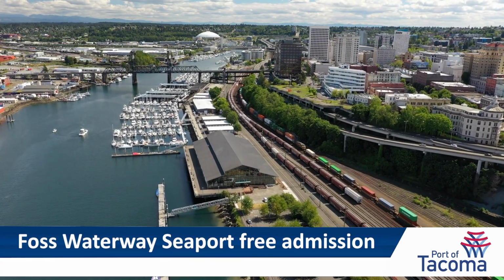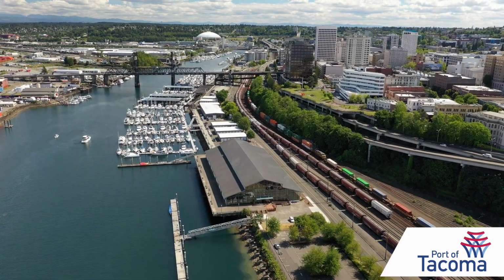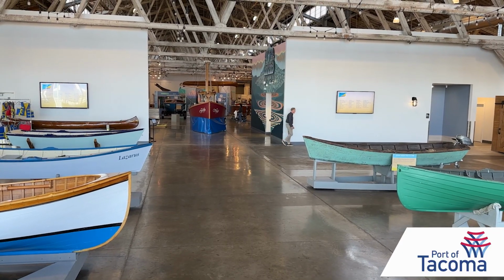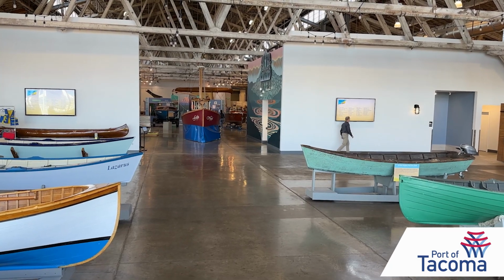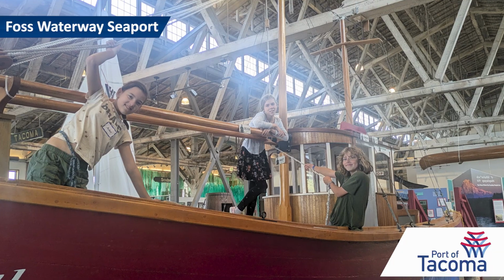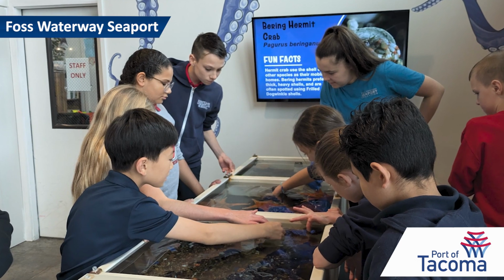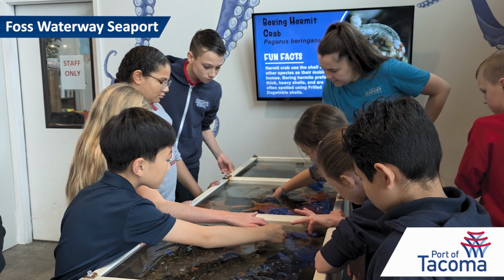Finally this month, a new way to learn about Tacoma's maritime heritage for free. On January 1st, Foss Waterway Seaport began offering free admission as a way of celebrating the 125th anniversary of the historic building it calls home. After the permanent switch to free admission, attendance doubled. The museum still accepts donations.